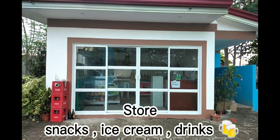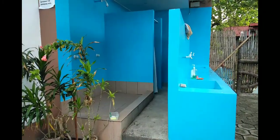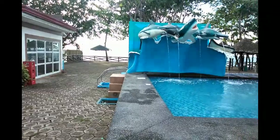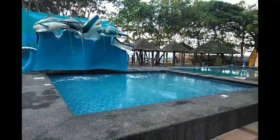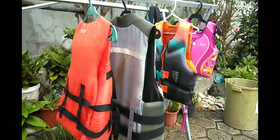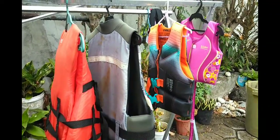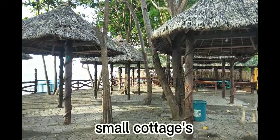We have a store here inside, so drinks not allowed. This one is for the shower area. So we have here the swimming pool. This one is for kids and that one is for adults. I think it's 6 feet. At the store we have life vests. We can rent one. So we have here small cottages.